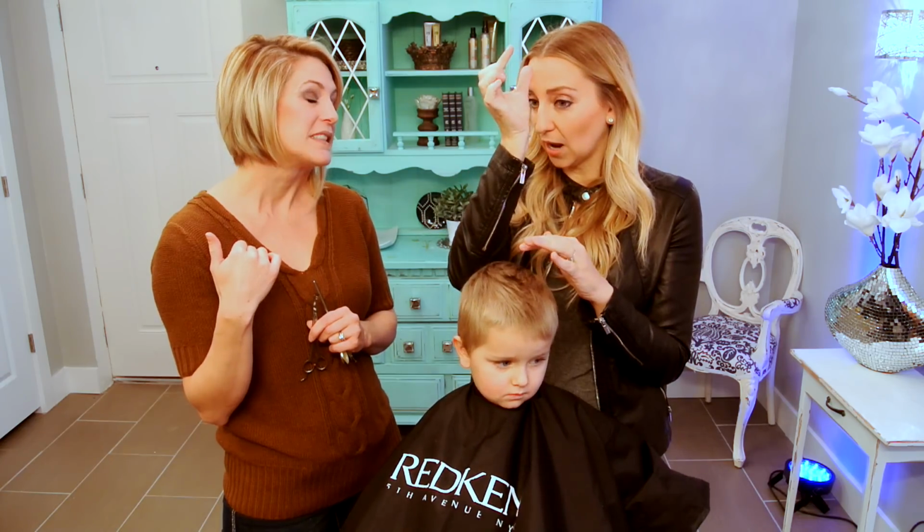I actually remember in fourth grade, I took scissors to my bangs, and I couldn't get them straight with regular scissors. They got shorter and shorter, and they literally were sticking out like that. So no, don't do that.